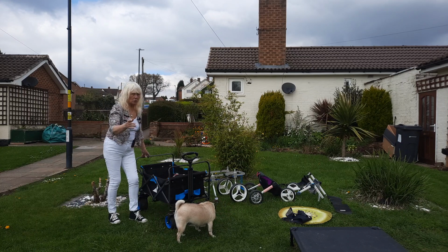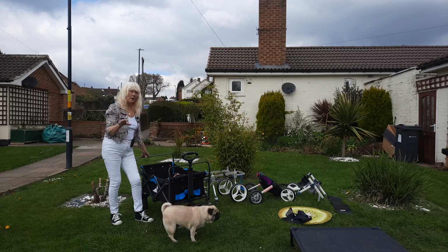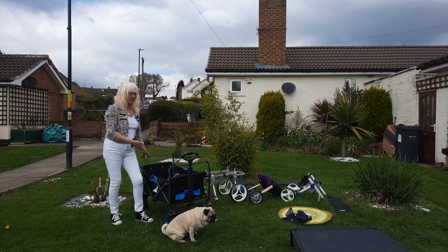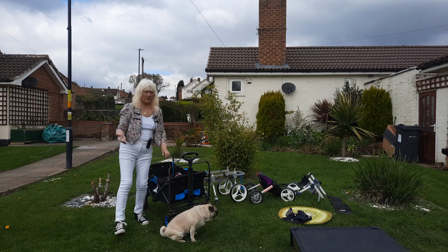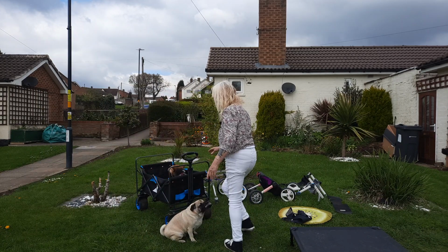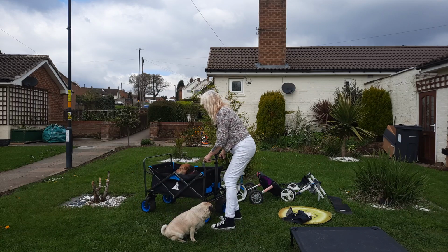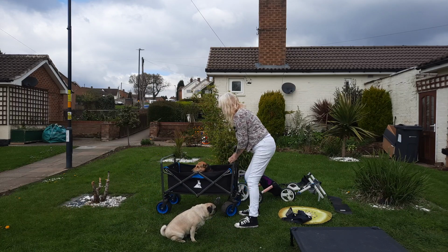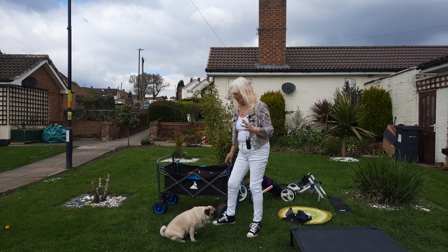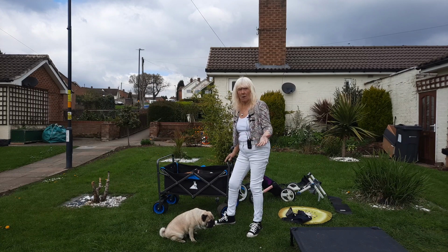Now, just a little story. I've had a message from a lady. I hope you're watching. If you are, I'm waving at you. She was asking us about this truck. I've got a German Shepherd. So, that's fine. I'll just take her to the side so she can't roll off. There you go. This truck, you can get large, extra large, all depending how big your dog is.